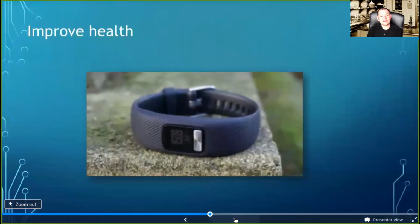And obviously things like Fitbits and all of those devices and the smartwatches can monitor heart rate. In the future, they'll be able to monitor everything from blood pressure to blood glucose levels. There's even a smart tattoo you can wear that changes color when your blood sugar levels change. Very useful for diabetics.